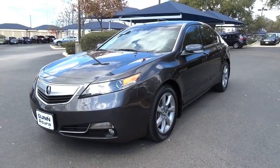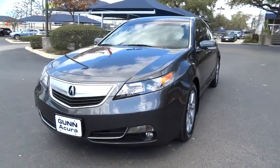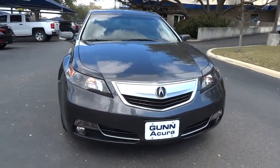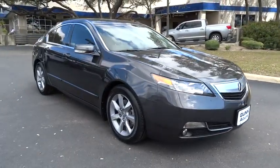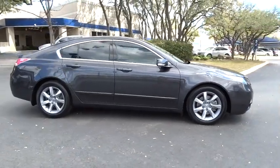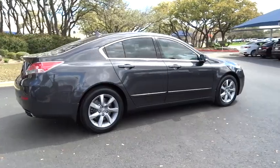The 2013 TL. The Acura TL is a strong choice for people looking for a mid-size luxury vehicle. Offering a typically spacious Acura interior, this car is loaded with high-tech features and receives top scores in crash tests and is priced below $30,000. This vehicle has less than 30,000 miles.